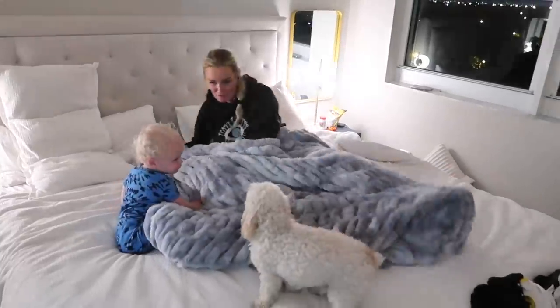Now we are all showered, playing underneath this minky blanket. These blankets, you guys, are seriously so much fun. They are so soft and they are massive.